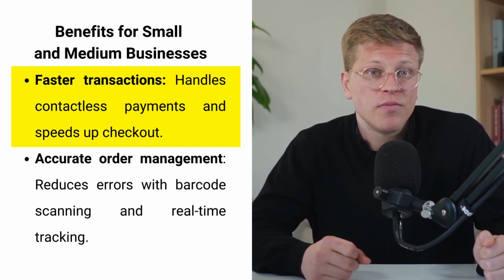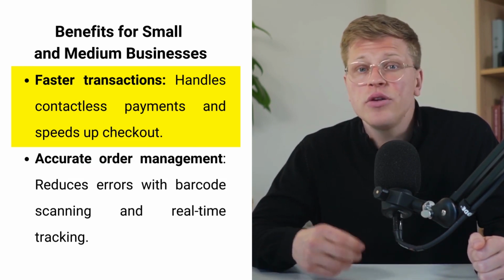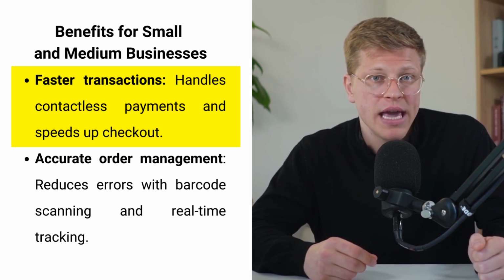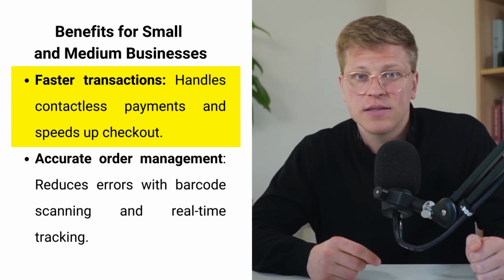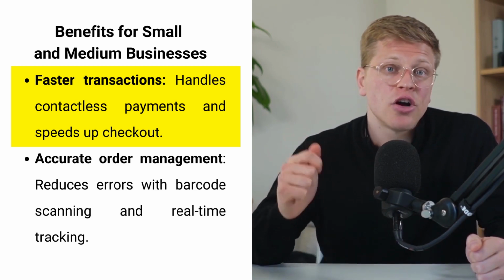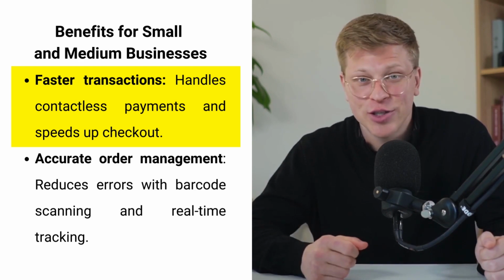Faster transactions. With the ability to handle various payment methods quickly and securely, including contactless payments like Google Pay and Apple Pay, the Helcim Smart Terminal speeds up the checkout process. Your customers can simply tap their cards or phones to pay, which reduces wait times and keeps lines moving smoothly.